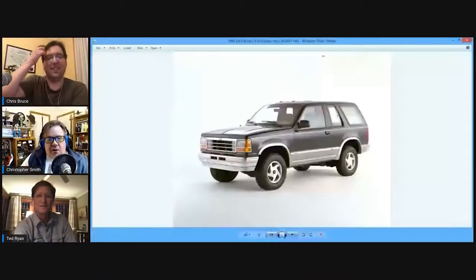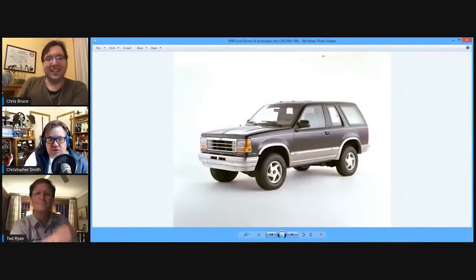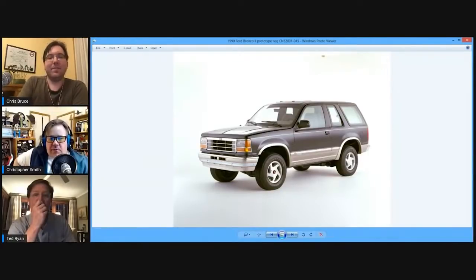I want to share this photo with everybody here, because you were talking about the Explorer and the Bronco II. When I first saw this, I was like, oh, that's a two-door Explorer. And then I was like, oh, wait, no, that was a Bronco II prototype from 1990. How closely tied to the Bronco II was the Explorer at that point? Because to me, if I were to see this, it's like, oh, that's a two-door Explorer.